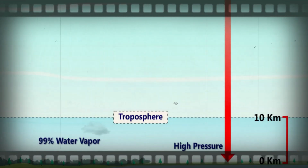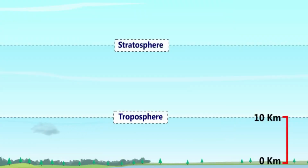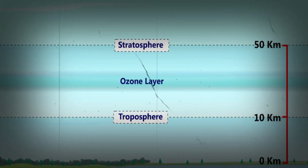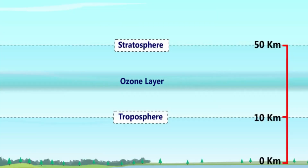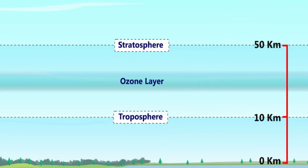The stratosphere is the layer above that. From the tropopause to roughly 50 kilometers above the surface, the stratosphere is present. The stratosphere contains the famed ozone layer. High-intensity UV radiation from the sun is absorbed by ozone molecules in this layer, which turns the UV energy into heat. In contrast with the troposphere, the stratosphere actually warms up as it ascends.